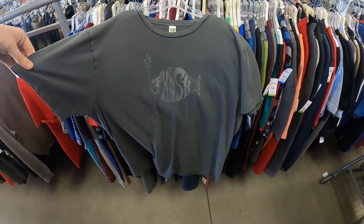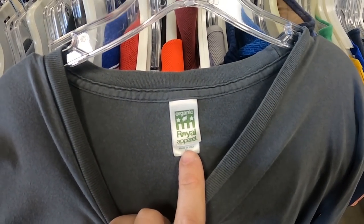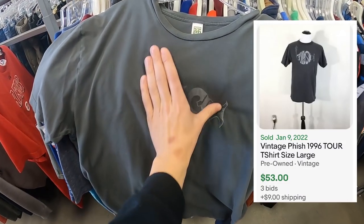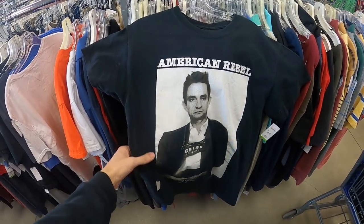Yo, check out that piece right there. That's a pretty cool one. Phish, the big logo on the front. This stuff always sells very well. It's a newer one on an Organic Royal Apparel tag, but that is an awesome band t-shirt to look out for. Their branding is just so cool. I love that. Then check it out just a little bit further down from that.